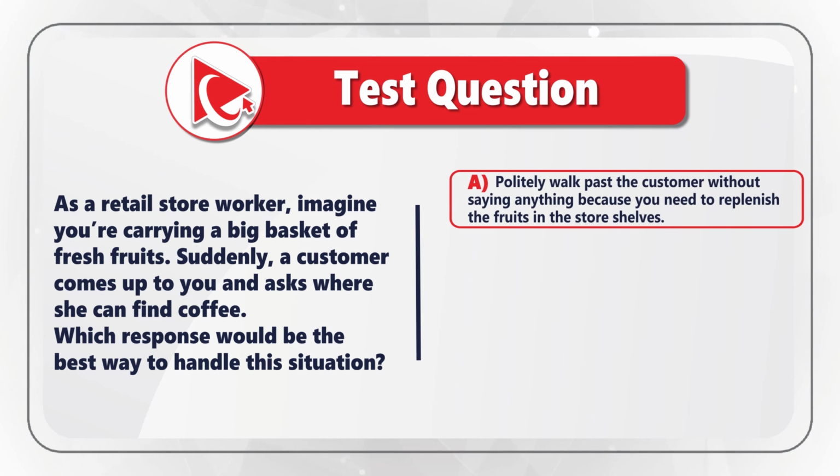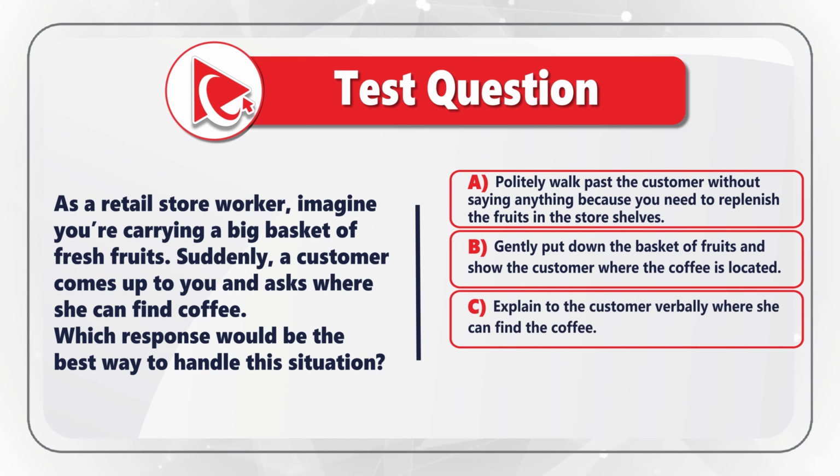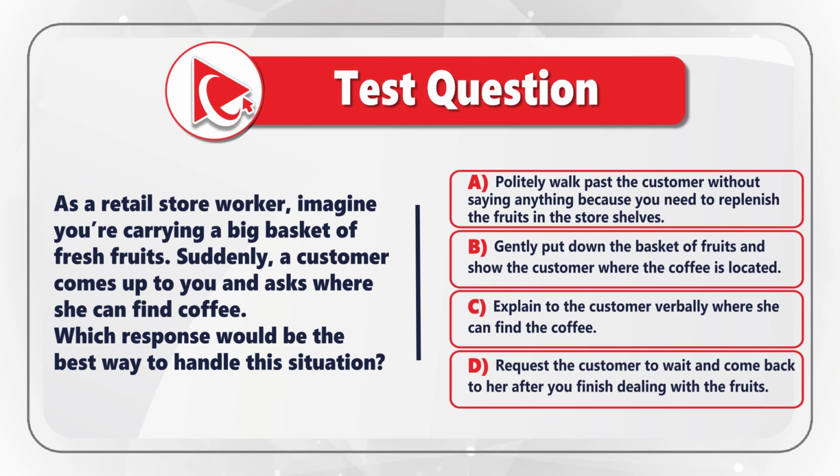Choice A. Politely walk past the customer without saying anything because you need to replenish the fruits in the store shelves. Choice B. Gently put down the basket of fruits and show the customer where the coffee is located. Choice C. Explain to the customer verbally where she can find the coffee. And then last but not least, choice D. Request the customer to wait and come back to her after you finish dealing with the fruits.